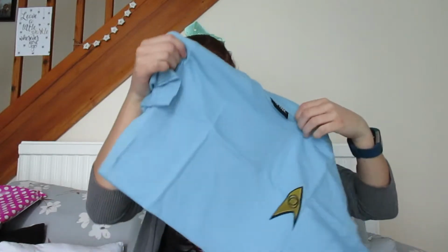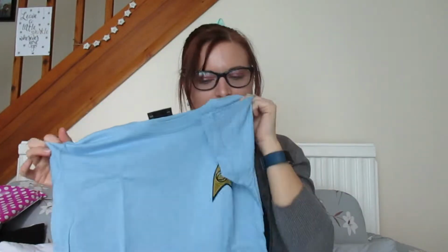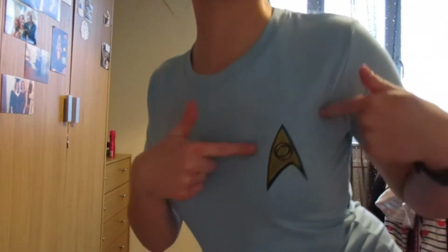So we've got this t-shirt, which is Star Trek. It smells a bit weird, a bit dusty. I've never seen Star Trek, but actually this is a nice t-shirt. I will probably wear this. It's good quality, it's soft, and it's only got the little logo, I don't know what that is, the Star Trek logo thingy.